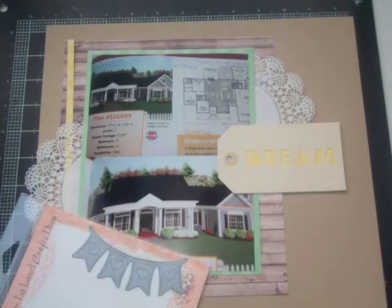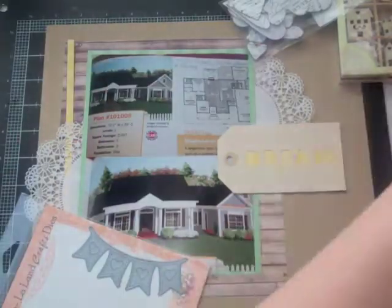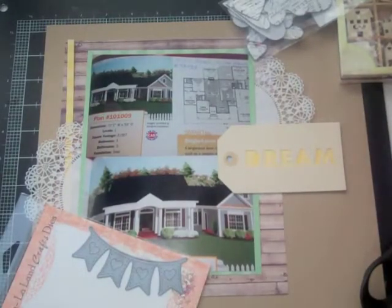And again, that banner die is my favorite. I could use it on every layout. I think I take it out and then put it away because I can't use it on every layout, but I don't regret buying that die at all.